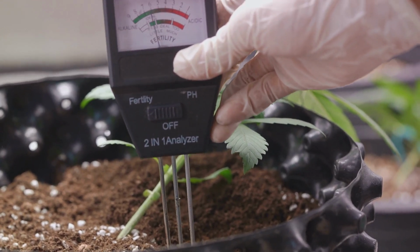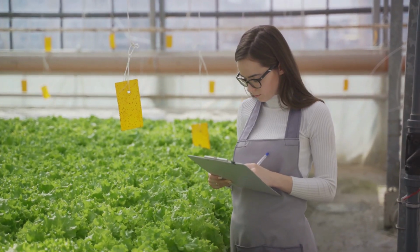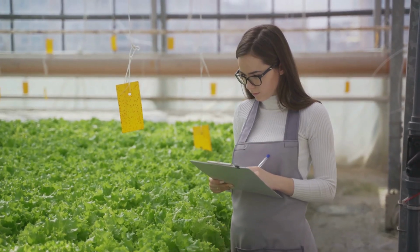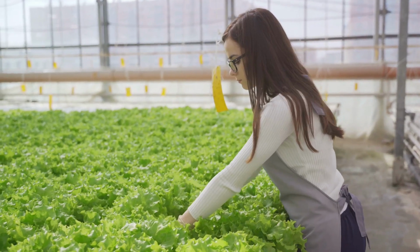One important thing to note is that hydroponic systems require careful monitoring of nutrient levels and pH to ensure the plants are getting what they need. But with a bit of practice, it's a process that can become second nature.